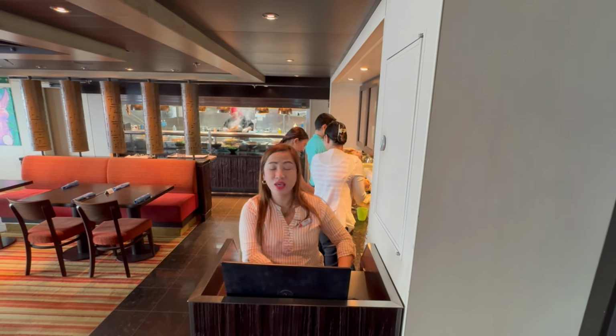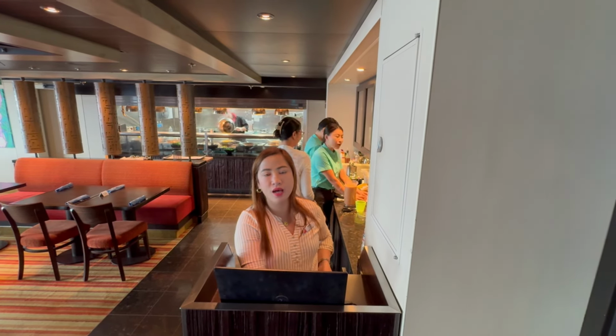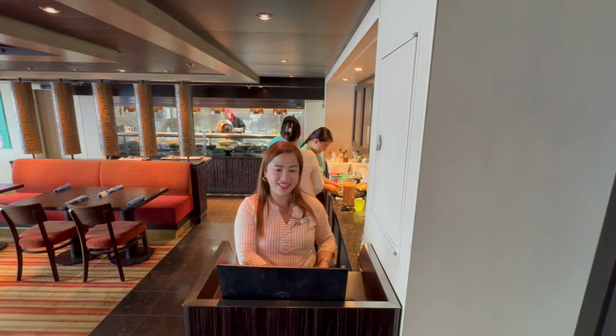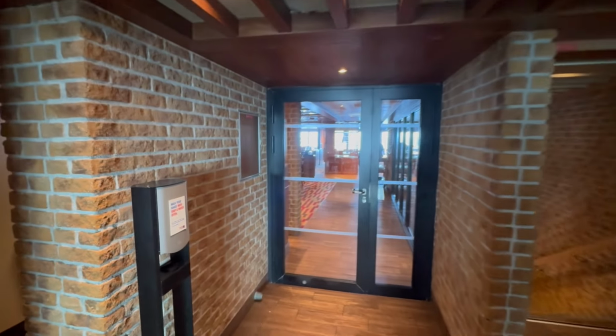And the first night, we have a free bottle of wine. Ooh. So you can enjoy your dinner with a free bottle of wine, especially if you have any occasions that you're celebrating on your cruise. Even better. So you can check it out here. Yeah, absolutely. Thank you, sir. All right, so let's cross the way.